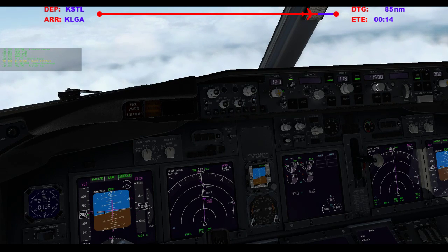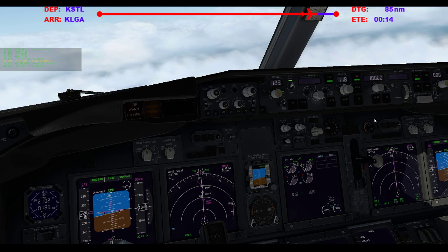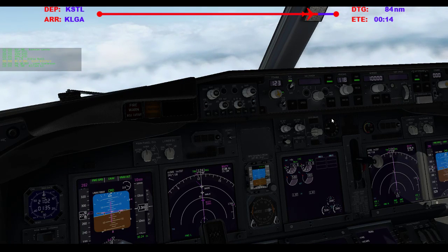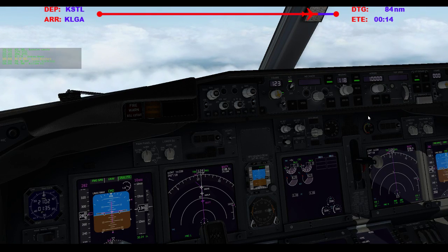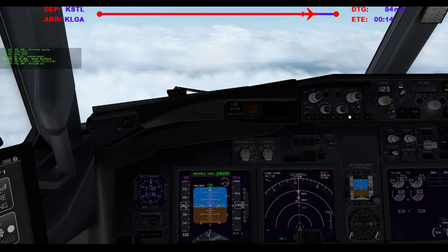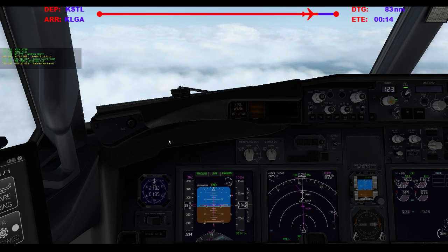Let's continue descent. Delta 1051, actually this is direct. Delta 805, expect the ILS runway 20. Southwest 2502, expect the ILS runway 20. ILS runway 22, Southwest 2502. North Shuttle 7005, turn right 280. Okay, ILS 22.